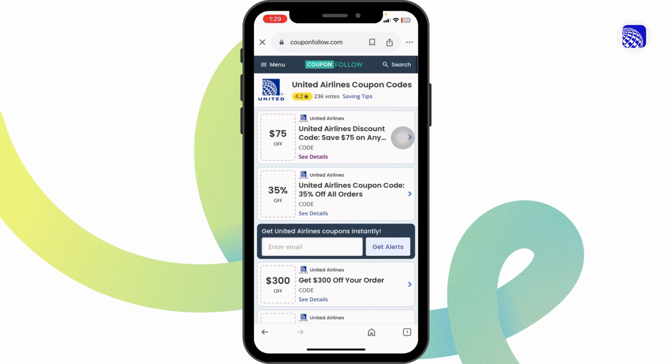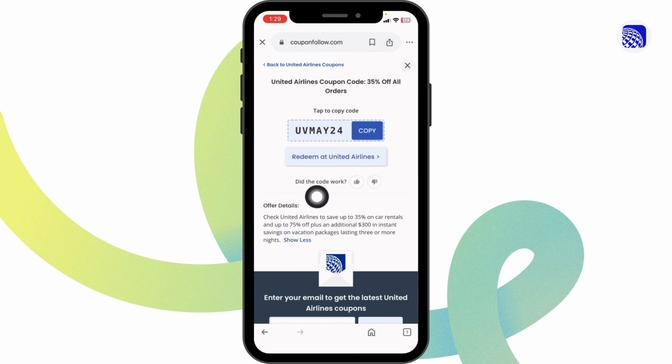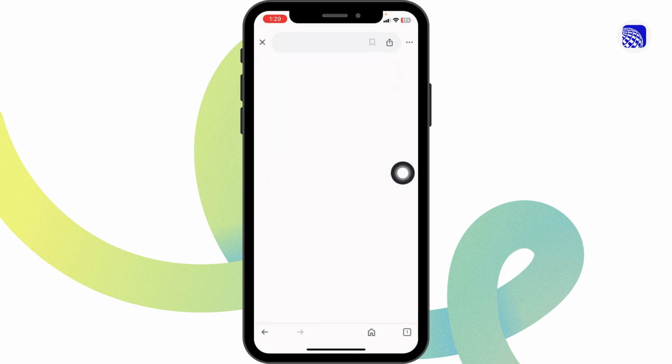Head towards the offer that you want to grab. Just go ahead and click on it. With that, you're going to get the code for it. Make sure to check the expiration date of the code, whether it is valid or not. If it is valid, you can click on Redeem at United Airlines. Make sure you have copied the code.